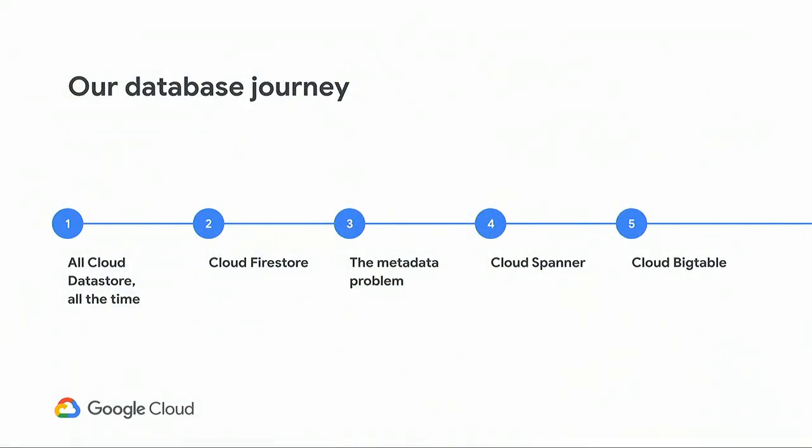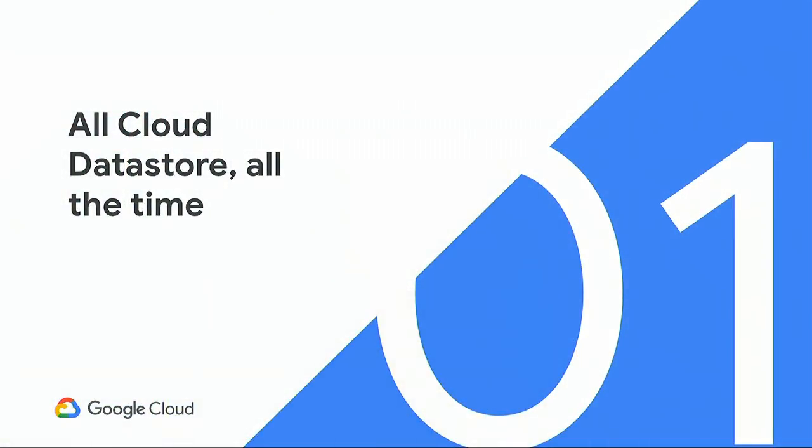Cool. And so here we're going to be talking about our database journey. Just to give you a little bit of a preview, to situate everything, we started off on Cloud Datastore. We're going to be talking about Cloud Firestore, which is Datastore's spiritual successor. And then we're going to focus in on one particular problem that we call the email metadata problem, and how we're building some new product features that caused us to reach for Cloud Spanner and Cloud Bigtable, some of the newer hosted database technologies. Cool. So now I want to give it over to Arpita to chat about our use of Cloud Datastore and Cloud Firestore.